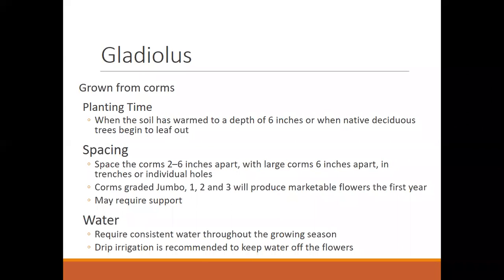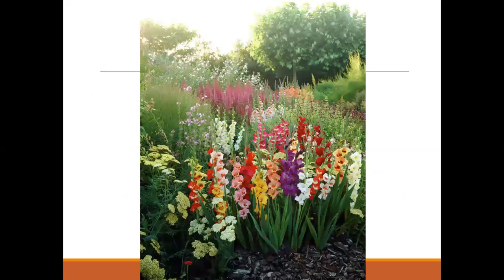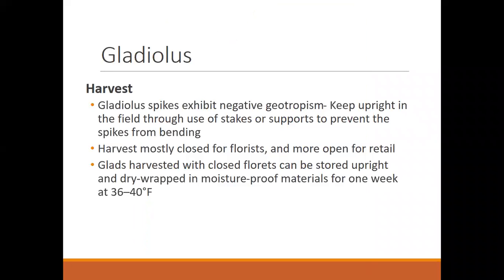They're going to prefer consistent water throughout the growing season. So drip irrigation is going to be recommended so that you can keep the flowers dry and not covered with a sprinkler system all the time. Okay, so this, of course, is what Gladiolus look like. Many of us are probably familiar with that old-fashioned, long, kind of vertical stem. So Gladiolus do have negative geotropism.